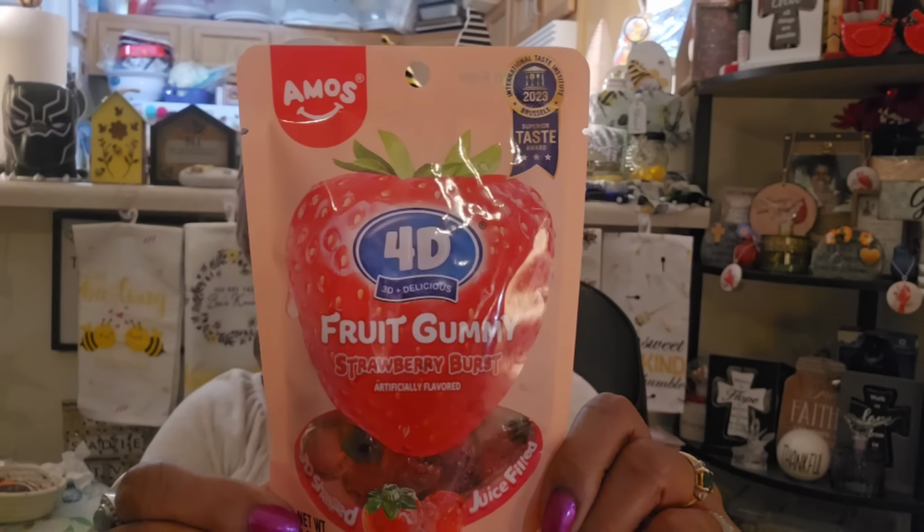These are 4D, 3D plus delicious fruit gummy strawberry burst. It's artificially flavored, it's 3D shaped, juice filled, and it's a net weight of 3 ounces. And its best buy is, what does that say? February 14th, 2026. It says Amos, the world's candy innovator, and they say they're gluten-free. I've never seen these in my Dollar Tree, and if I did, I don't remember seeing them.